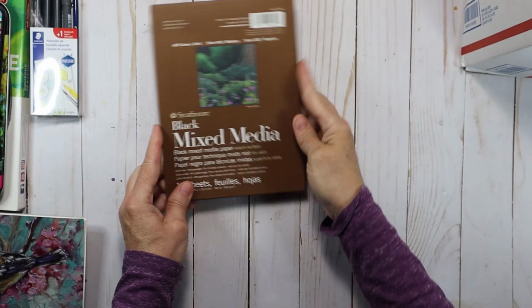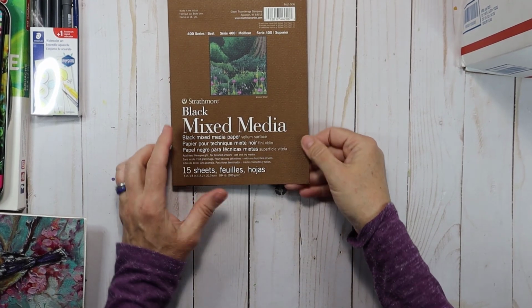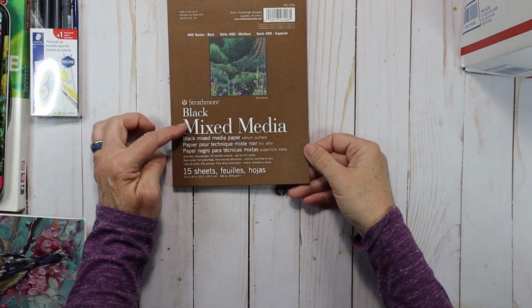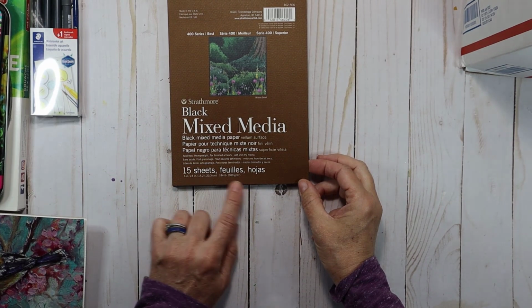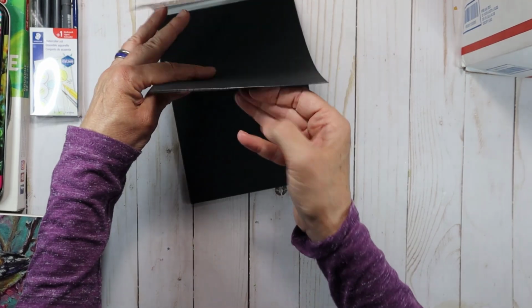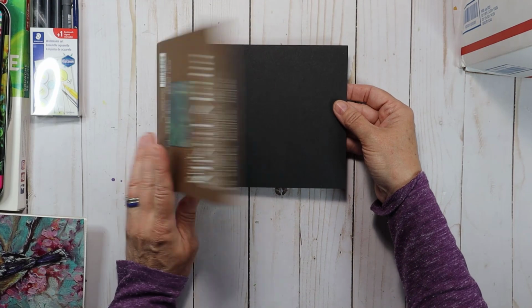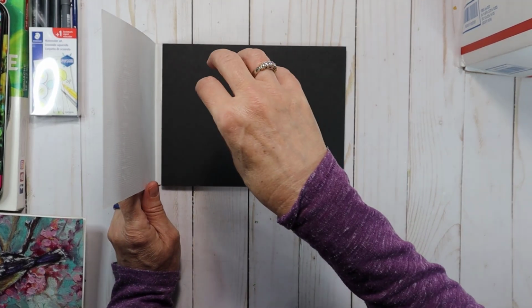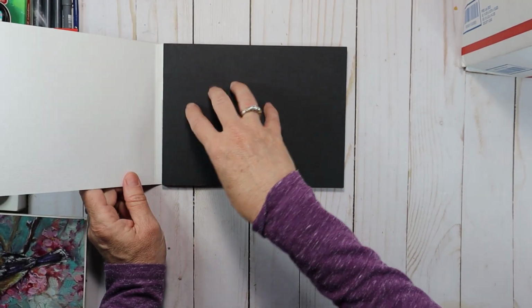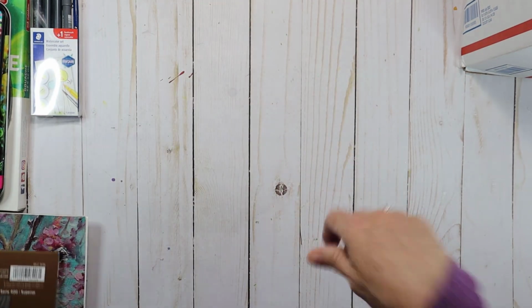Here's another. Okay, I've had this before. This is a lot of fun to use. Strathmore's Black Mixed Media. It's 15 sheets, 6 by 8, 184 pounds. So this will be great for using bright colors, or sometimes if you have silver or white pans that you use. That will pop on that.